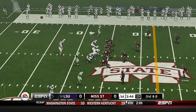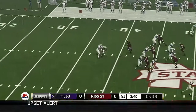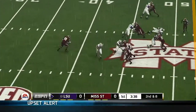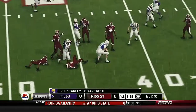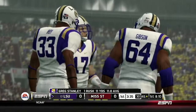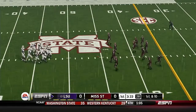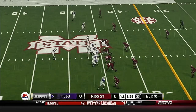From their own 43-yard line, second down. He makes his way to about the 45. So he keeps it, and he gets a big first down. The quarterback made a very good decision here not to pitch. He saw a break in the defense and just hit it for a big gain.